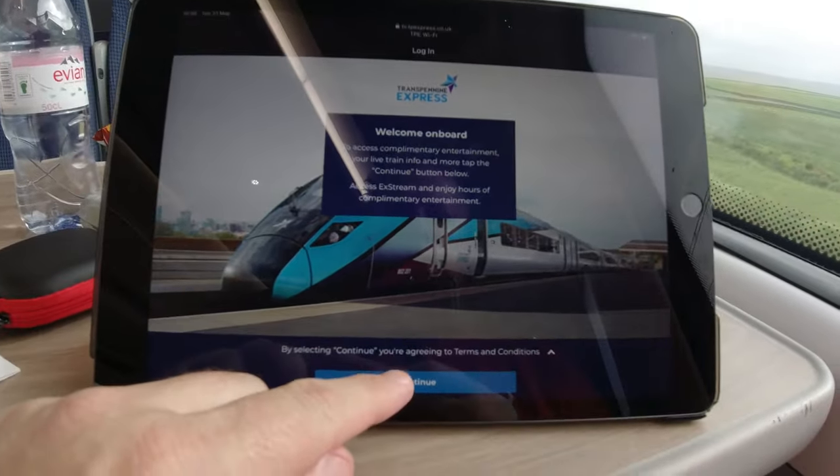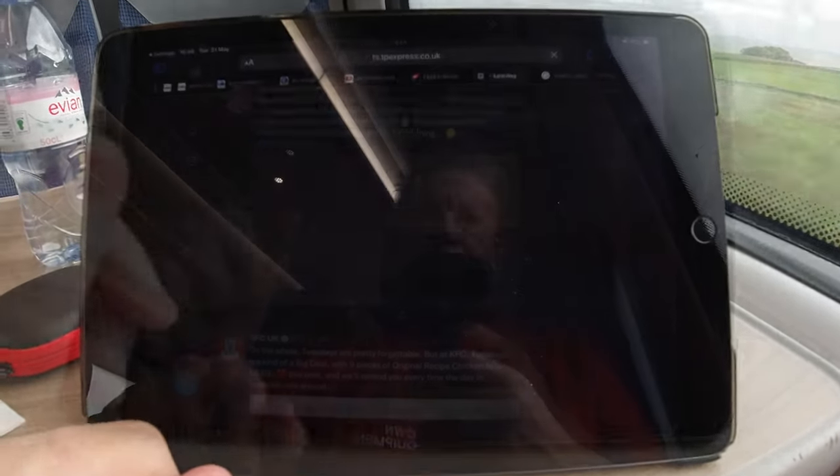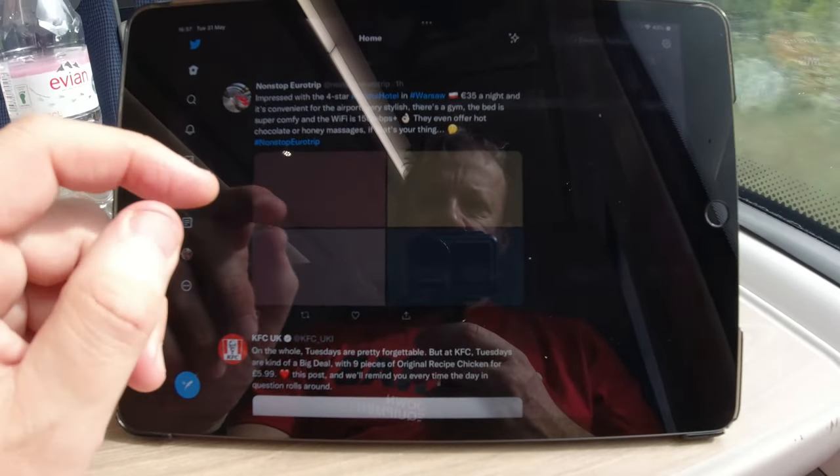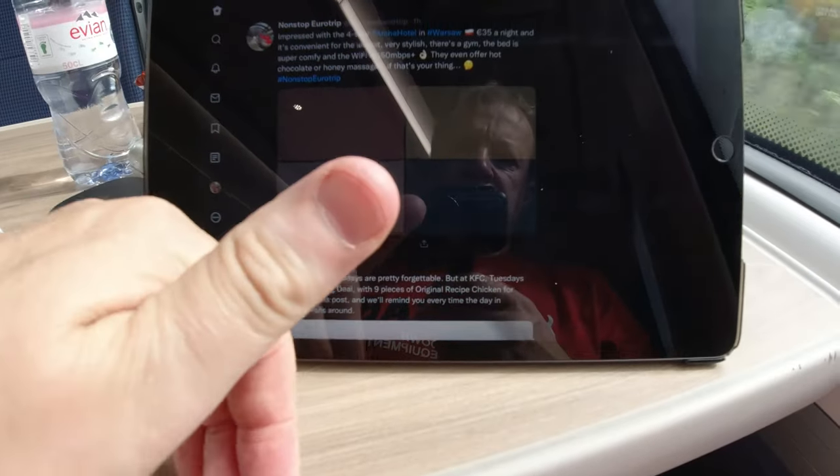Wi-Fi, well, it connected, but it wasn't able to display things such as social media images, so to be honest, it probably wasn't worth the hassle, provided you've got a decent data package.